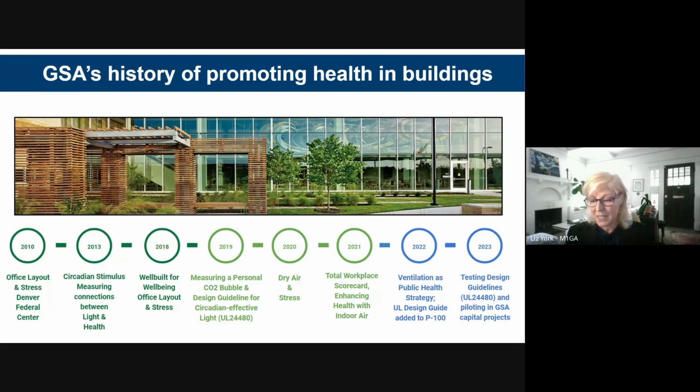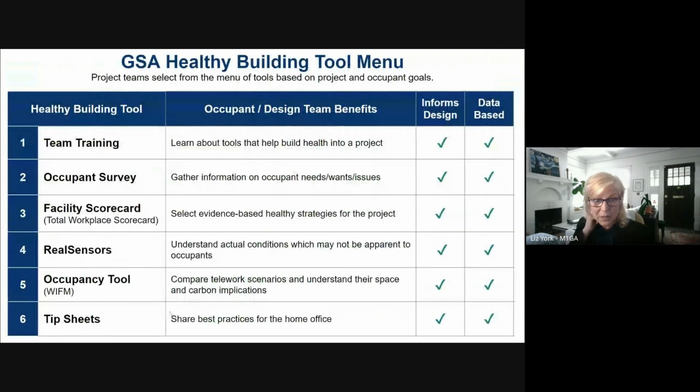And we just think that taking care of the people in our buildings is absolutely the most important thing that we do every day. So I wanted to really quickly go through this list of 6 that we're calling tools. And they're, again, like I said, nothing earth-shattering, but just trying to get an organized framework for how we look at buildings and how we make sure health is being represented in our buildings.